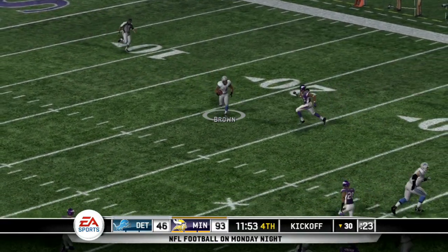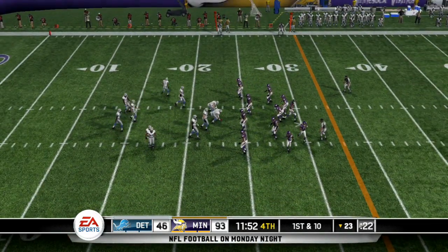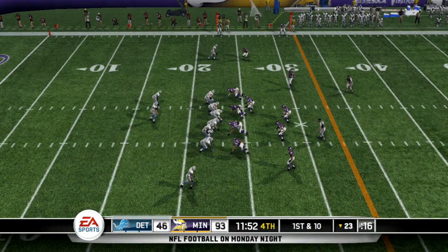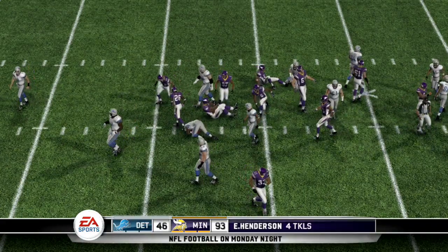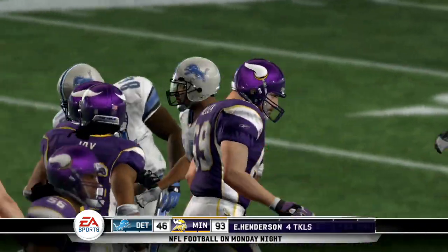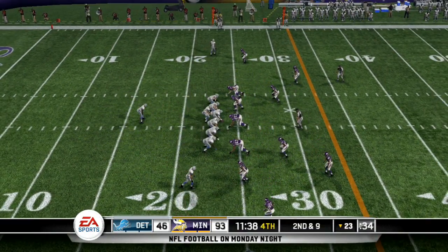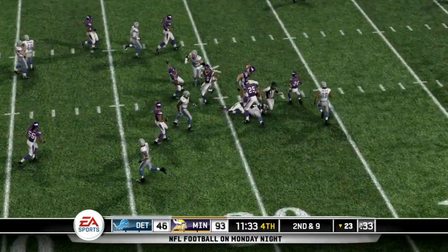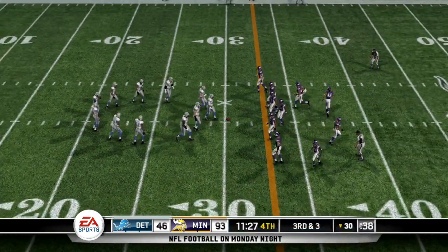Brown has it at the 5. He makes it to the 23-yard line. They'll start this drive at the 23-yard line. Stewart gets it on the inside. E.J. Henderson makes the tackle. Seems to me that this is the time in the game where every play call for them is some type of pass. Yeah, and really the way the game is played these days, if you're good enough throwing the football, you can make conservative pass calls that are essentially like run plays.